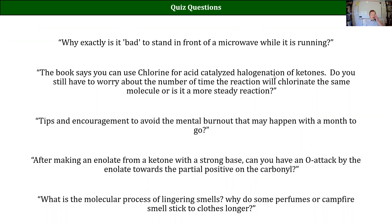Chlorine is just not as commonly used because 9 times out of 10, if we're halogenating something, it's on the way to doing something else to it, right? Most of the time, the purpose of halogenating something is so that now we have a good leaving group in a specific spot, and we can either have it go through an elimination reaction, or we can do a substitution reaction.